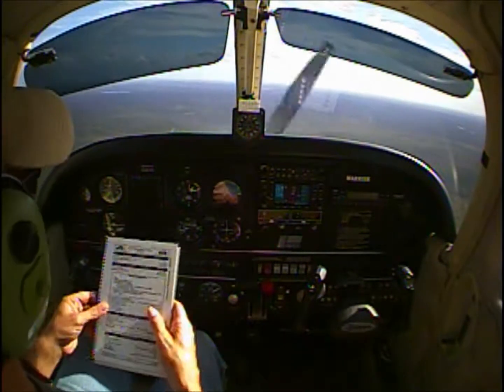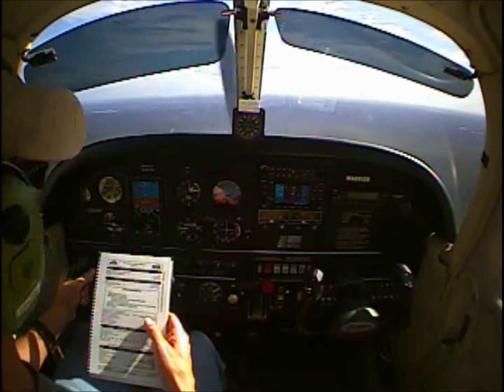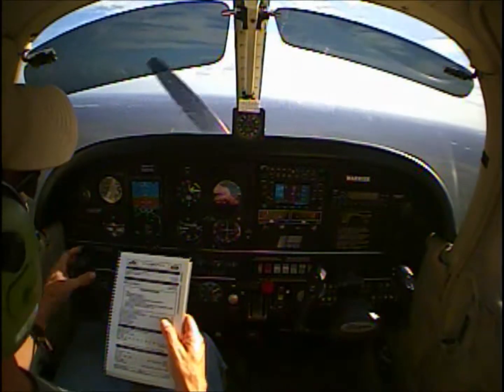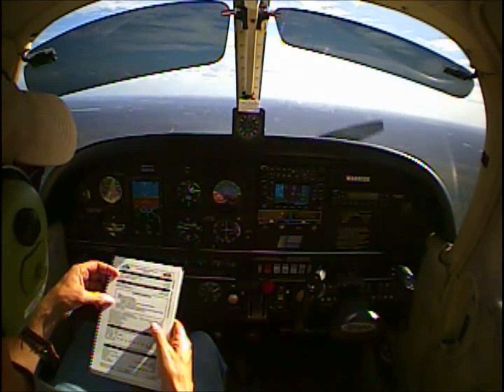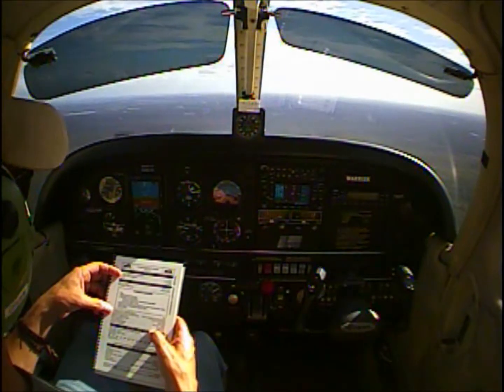Okay, we're going to run our descent approach checklist real quick. Level off here around 1,200 feet. Approach briefing will be a visual into runway 7. We are clear of all obstructions right now. Radios and instruments are set. Altimeters are set and cross-checked.